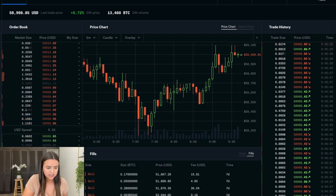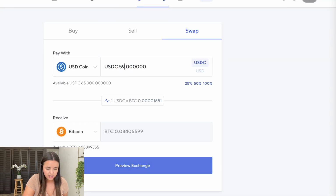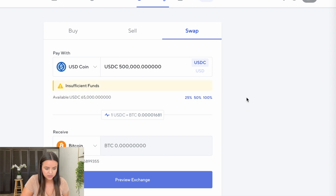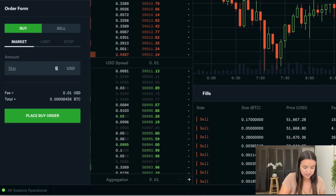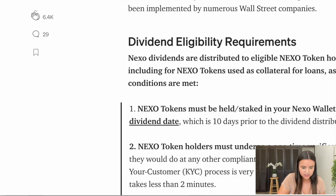So right now, you can say Bitcoin is like 59,000. So let's go ahead and go back over here and type in 59,000. Let's see, the amount must be less than 50,000. So the transaction has to be less than 50,000. So I'd be getting 0.84 Bitcoin with $50,000. And if I did that buy order for 50,000 on Coinbase, I'd be getting 0.8457.